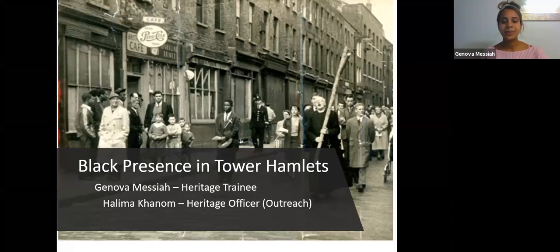There we are. So to start, the history of London is often recorded in terms of waves of new arrivals and their impact on the city, particularly in East London, where the docks have a long history of welcoming immigrant populations from all over the world. When we talk about Black history in London, or indeed Britain as a whole, there are two things which we tend to think about.